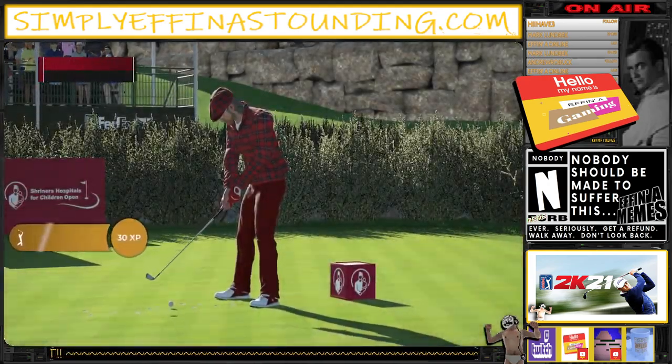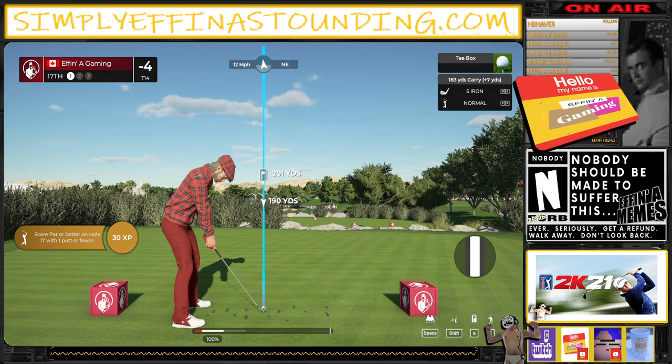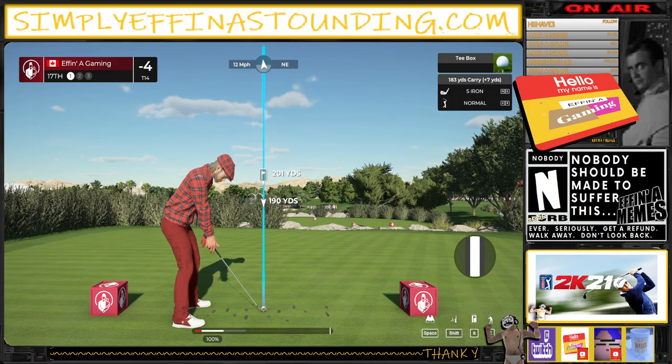The 17th at TPC Summerlin is a downhill par three, playing 196 yards. Jonathan Byrd once famously holed out in the playoff here to snatch the title. The green shapes right to left towards the hazard, so make sure if you're going to go for it, be very accurate.